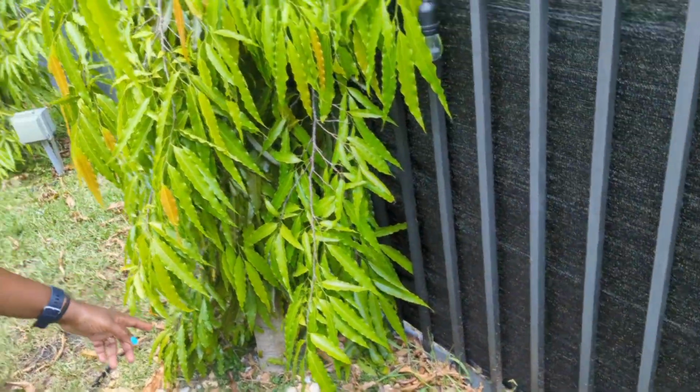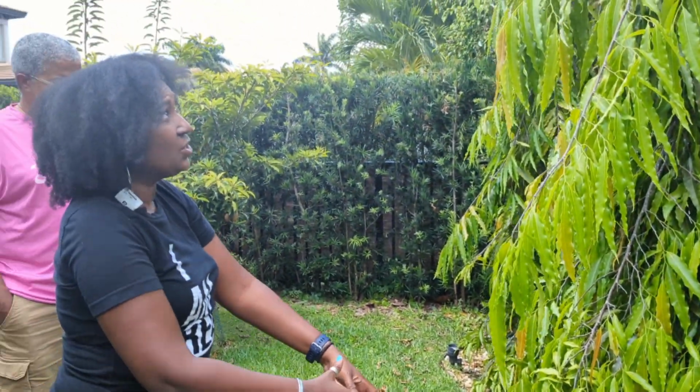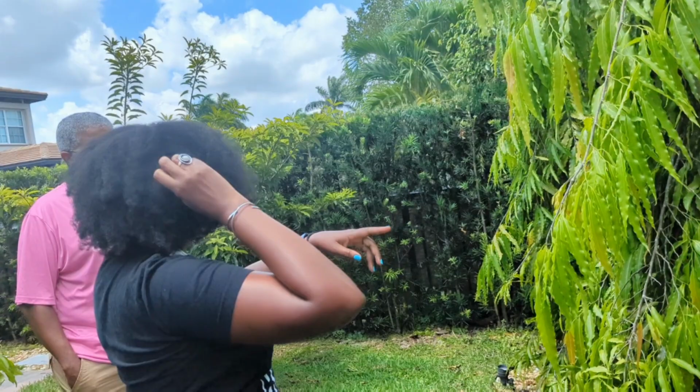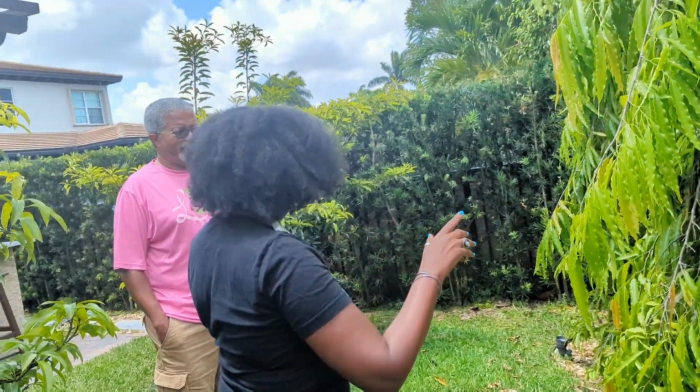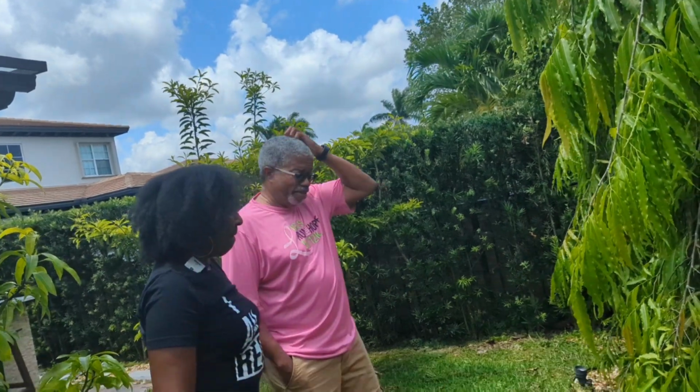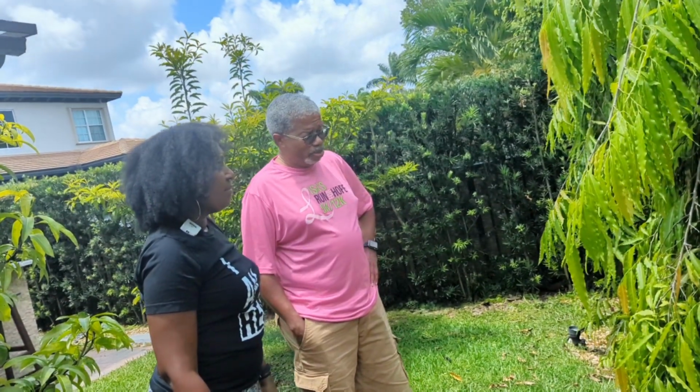It's just a trunk, and it goes straight up. I did some research on the Ashoka. I didn't realize it has so many medicinal benefits. Do you ever use it? No, but I do intend to, I just haven't actually used it for that purpose. But I keep in mind that it's here if I need it.